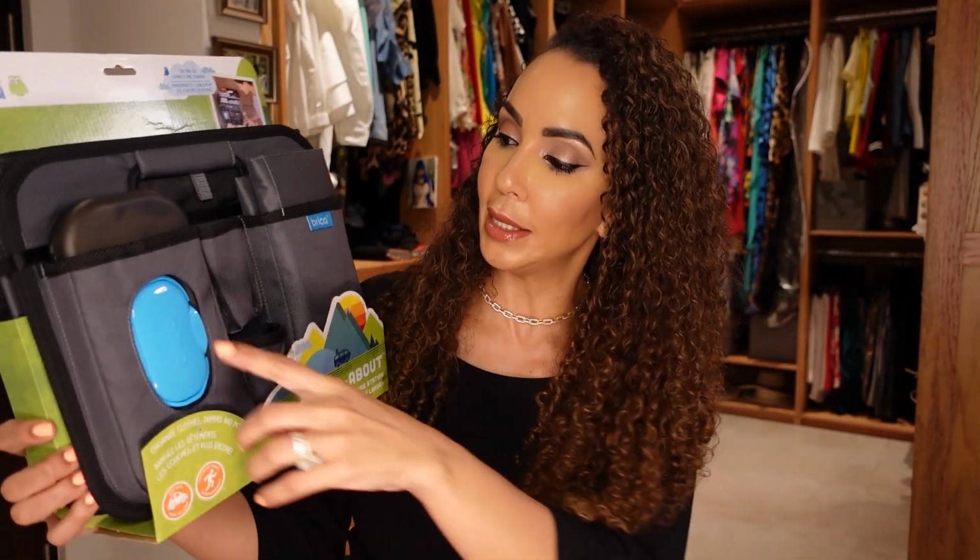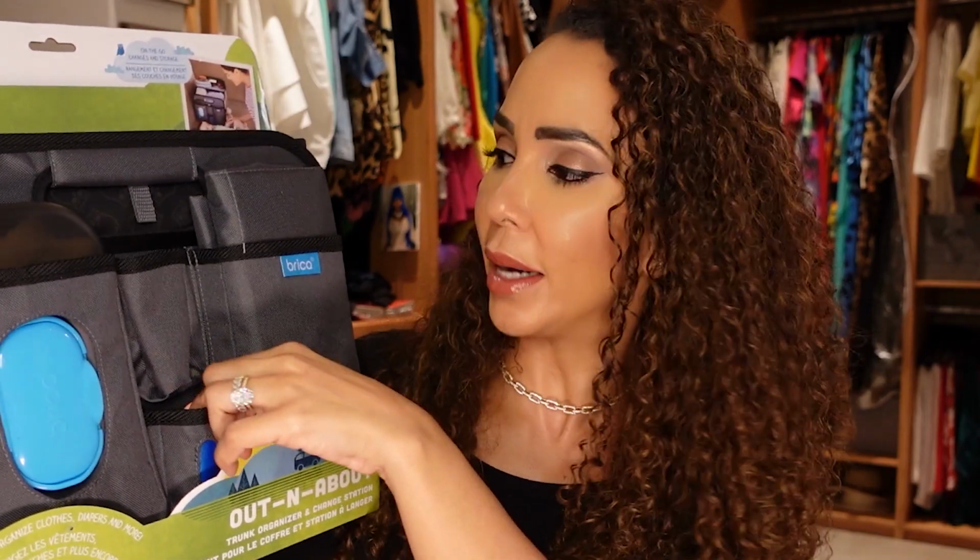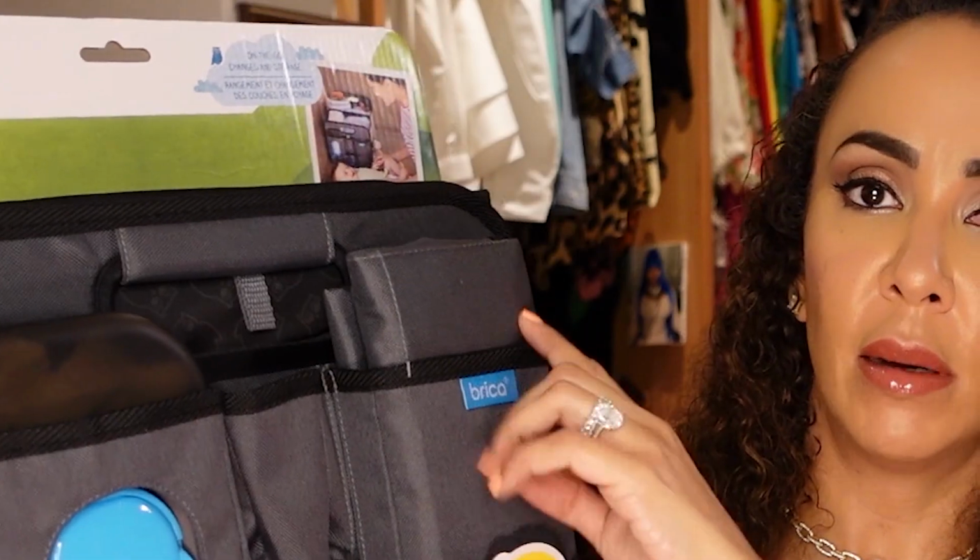So in buying a new car caddy, I got this one from Munchkin. What I really liked about it is that it had the wipe container in the front. It also had, you know, the little diaper bags. I use them as garbage bags. And then this is a liner. You can throw it in the car to change the kids on.